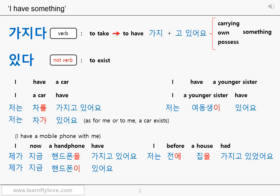Let's take a look at the Korean sentences. The first sentence, 저는 전에 집을 가지고 있었어요. The past tense ending 았어요 or 었어요 is added instead of 어요, right? 전 is a noun, so if you want to use it as an adverb like before in English, you need to add a particle 에. Or you can think it is because 전 indicates a point in time.